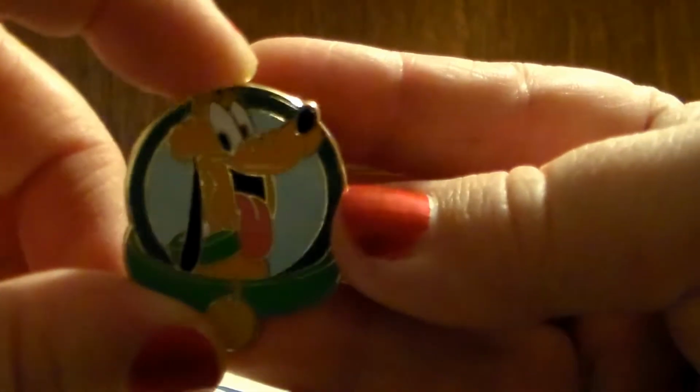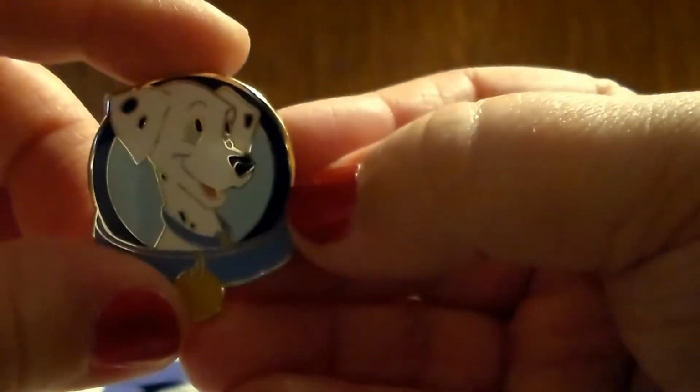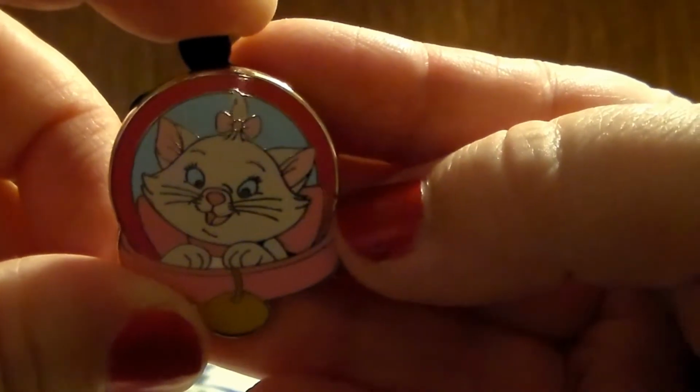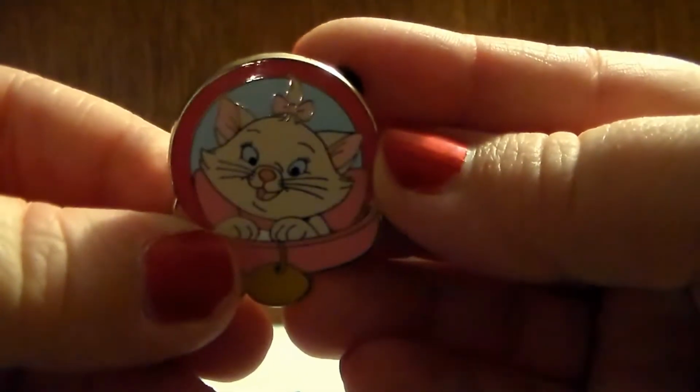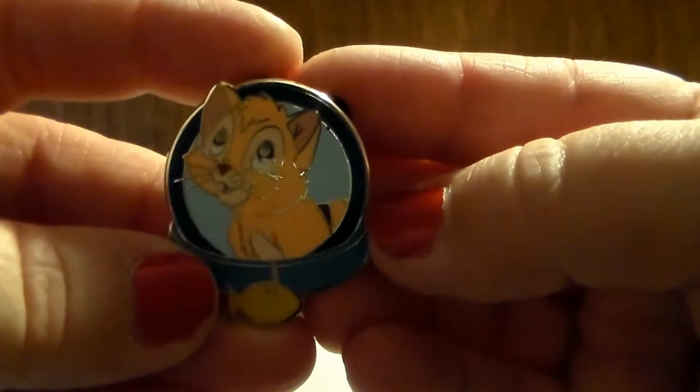Next is Pluto! Yay, Pluto! Next one is... Oh. Got another double. It's okay. And we got Marie from the Aristocats. She's so cute. Another Marie. That's okay. Because she's cute. And it's Oliver from Oliver and Company.